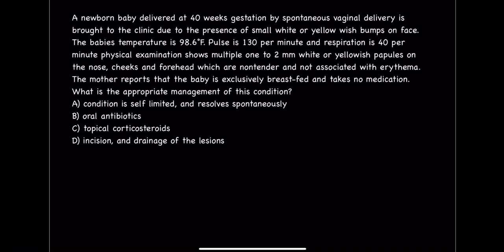The baby's temperature is 98.6 Fahrenheit, pulse is 130 per minute, respiration is 40 per minute. Physical examination shows multiple 1 to 2 millimeter whitish or yellowish papules. So the vitals seem to be normal, but we do see this specific finding over here. And then you see it where? On the nose, cheeks, and forehead. So nowhere around the body in any fashion. It's non-tender. It's not associated with erythema. So there's no erythema. The mother reports that the baby is exclusively breastfed and takes no medication. What is the appropriate management of this question?